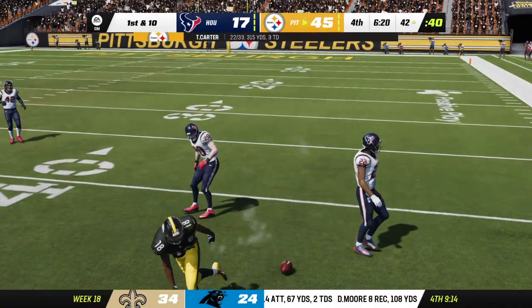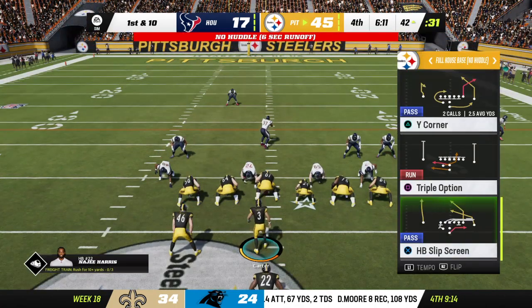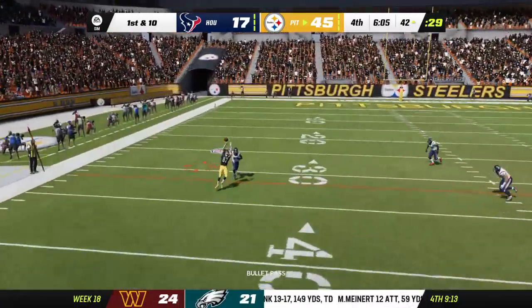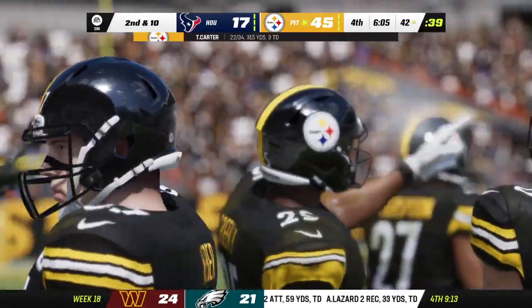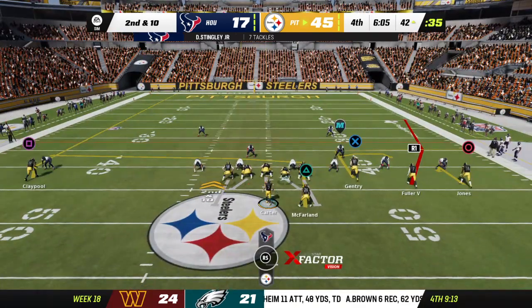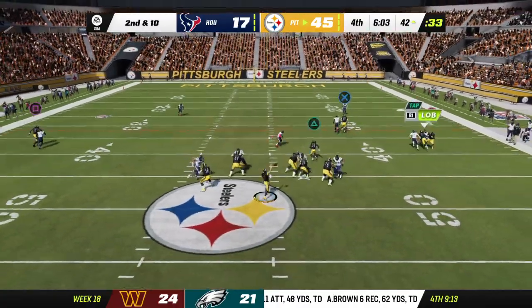Targeting Johnson on the comeback route, and this is caught. Back-to-back nice gains. That one for 14 yards and another first. On the move to his left, and that is going to be incomplete as he led him a bit too much. Well, their passing attack, even though that one was incomplete, has been really sharp in this one. It's resulted in a lot of touchdowns. And it looks like they're not going to stop throwing the football until the very end of this one.